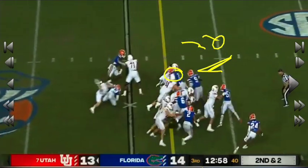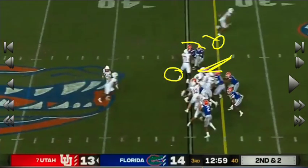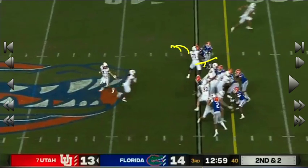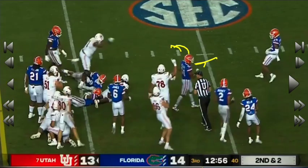Dean's going to get there late, but instead of that being a hit in the hole, again, I don't know whose responsibility this is, right? In this case, I have to imagine Cox is the edge defender. I'm going to go with that. But regardless, one of them is the edge and one of them is the gap filler. And we have no gap being filled here. It's late, and someone's got to be in that gap. So again, something to clean up, but something that plagued Florida, especially in the second half, as they gave up run after run after run.